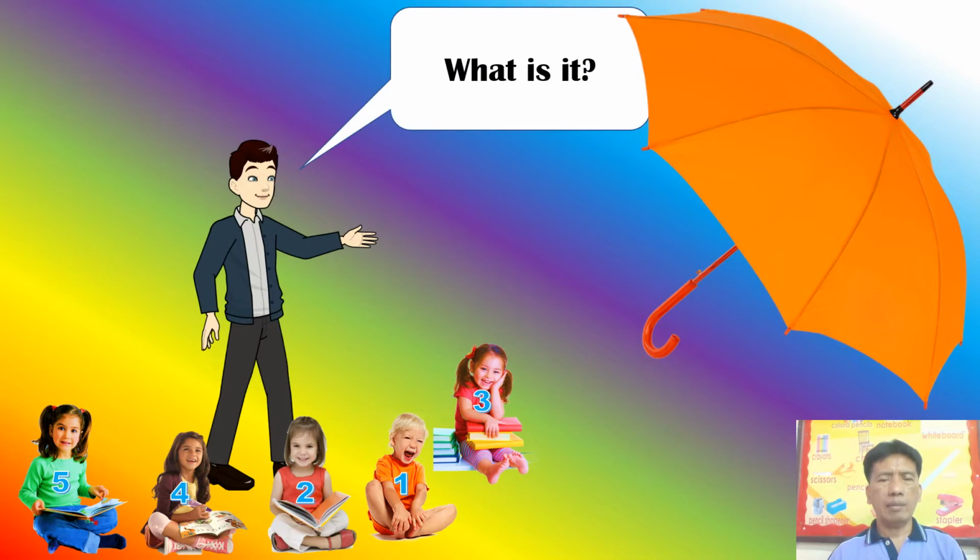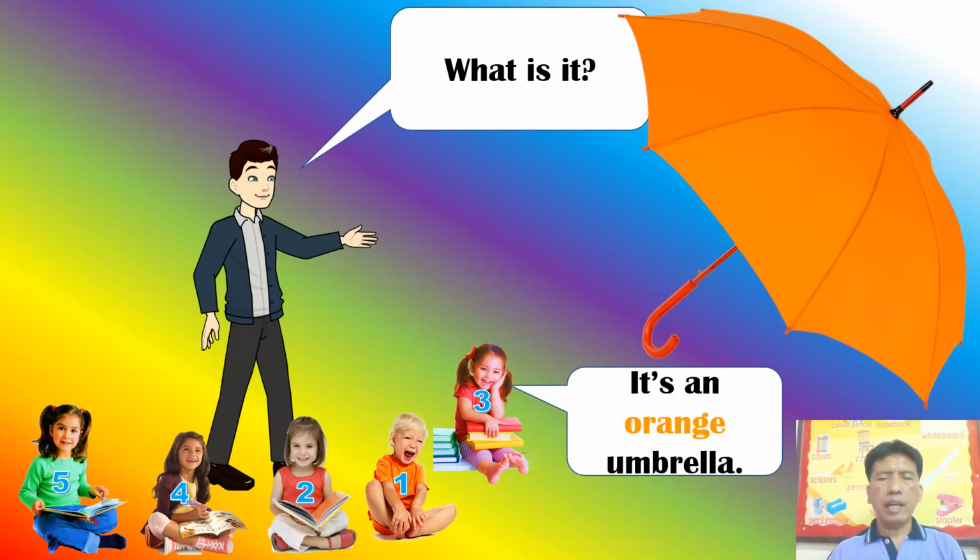What is it? It's an orange umbrella. It's your time to answer, kids. What is it? Yes, it's an orange umbrella.